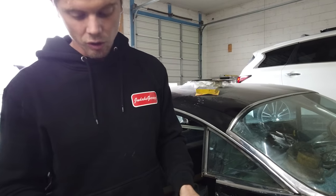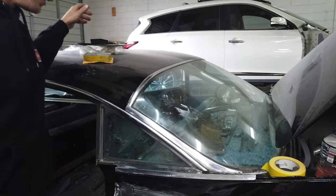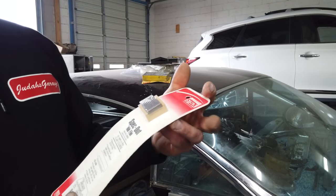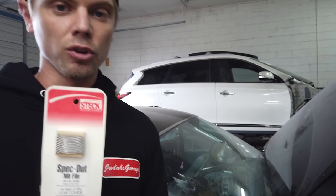And then also I got two new Durablocks because why not? And then this thing right here, the spec out nib file. This is the thing that I'm excited about most. I've never used one of these. I've always seen them in there.